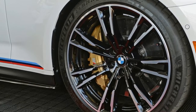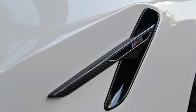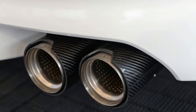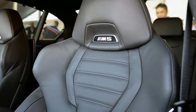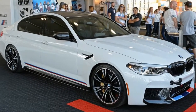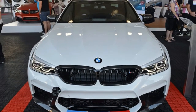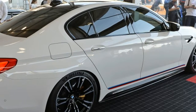The all-carbon aero kit includes the ambiguous front attachment and side sill attachments, two options in rear spoiler, and rear diffuser. M logos adorn bits like new kidney grills and carbon fiber mirror caps, while red springs on the M Performance coilover suspension and the titanium muffler with carbon tailpipes need no help grabbing attention. Carbon ceramic brakes join the options list, but special, motorsport-derived pads won't be coming to the US.